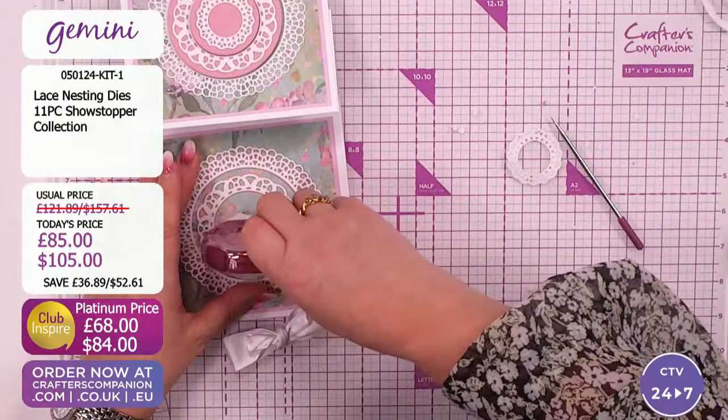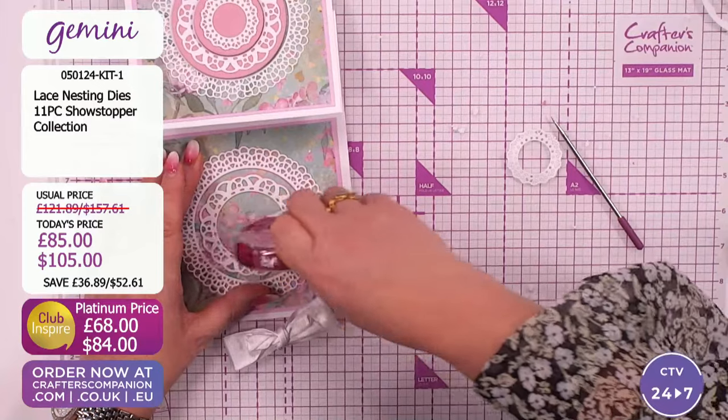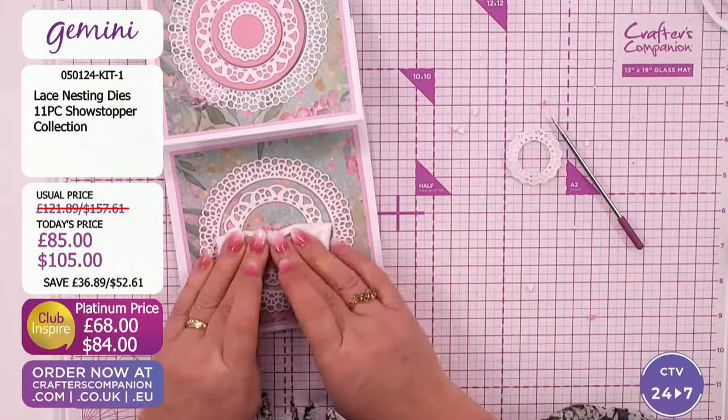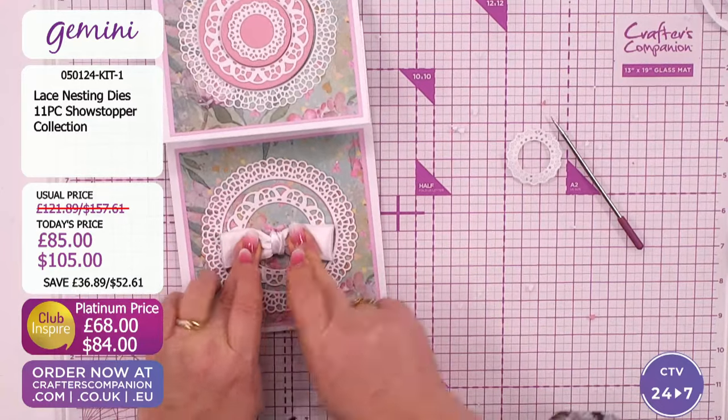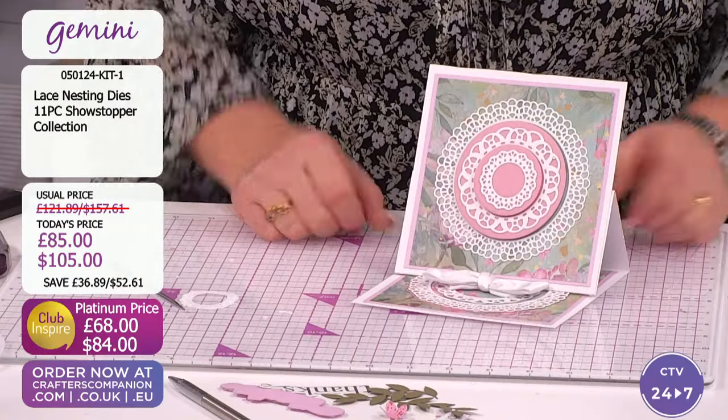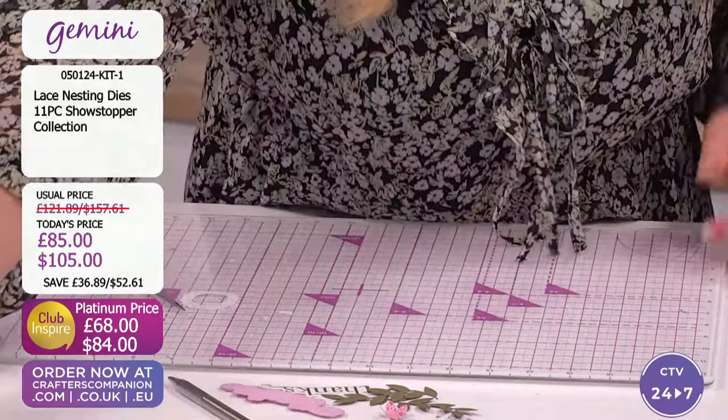So let's just put some tape on there, and I can put my bow in the centre. Now, if I had put the middle one on, you wouldn't be able to see it. Right, so there's my stopper. That's going to look really pretty. So we need to do our sentiment.